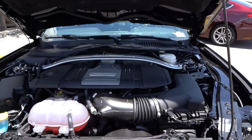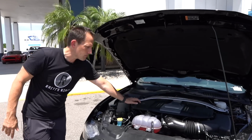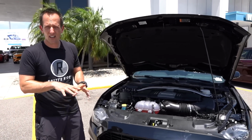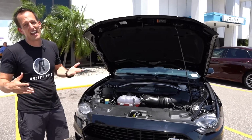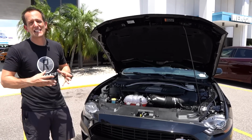But like I said, underneath the hood, my two biggest zonks are definitely gonna be that hood prop rod and this plastic cover, especially when there is an intake plenum under there that could look very sexy without all that. And hey, you're saving money on the bottom line. But why don't we go ahead, fire up this beast and see what it sounds like.